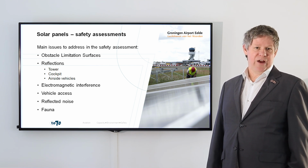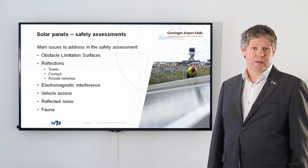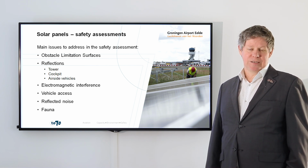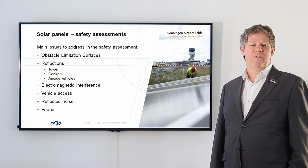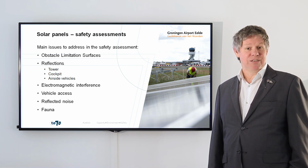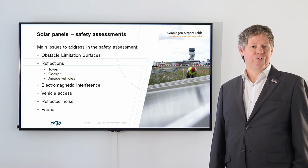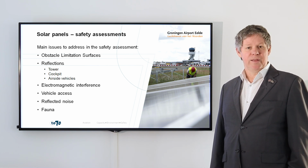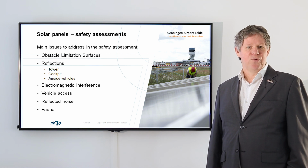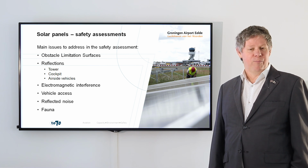When they're being placed airside, the Annex 14 obstacle limitation surfaces are a real issue. Reflections from panels. Whilst anti-reflective coatings are very good at reducing the amount of light that is reflected, panels reflect less sunlight than water does, and an awful lot less than snow, for example. Nevertheless, particular combinations of the sun, panels and people working airside can give a problem.